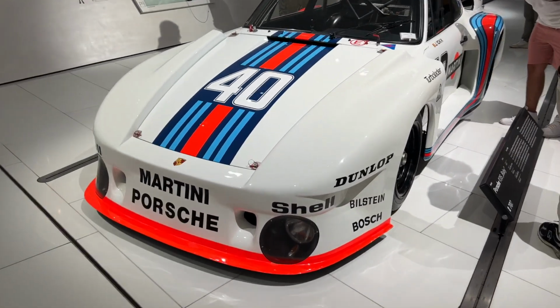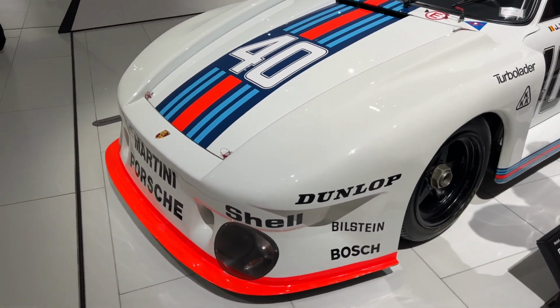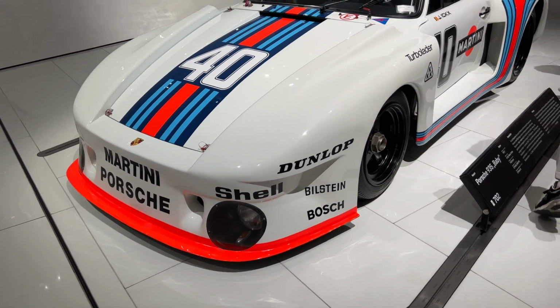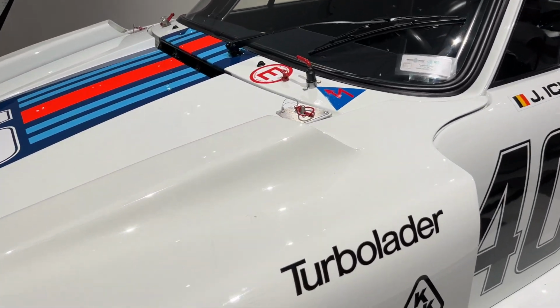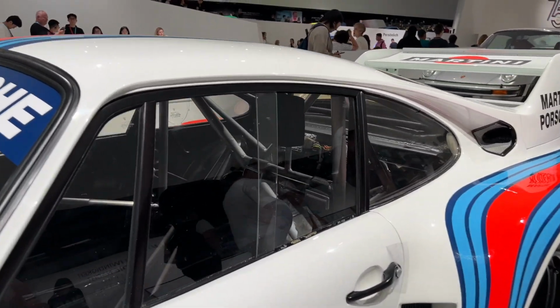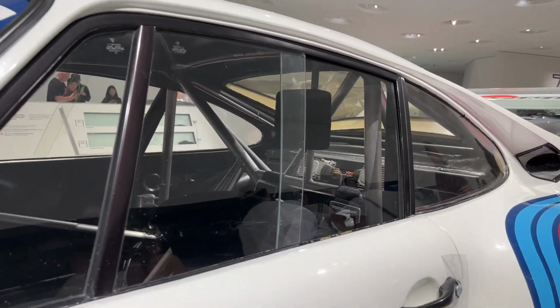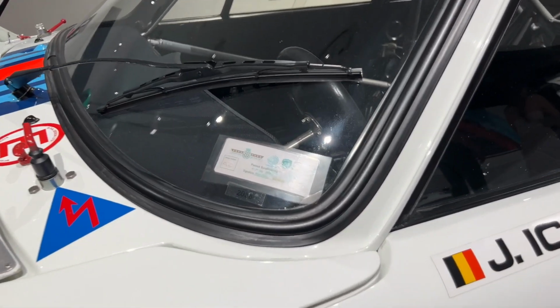This one is like the smooth line Moby Dick, the 935 baby. Because the other 935 is really edgy in the front. And this is all like curves and like it's prettier. You know, these little intakes, it's like they're sculpted. And this cage is a little different because it's more squarish. That rebar iron door. This car's been at Goodwood.